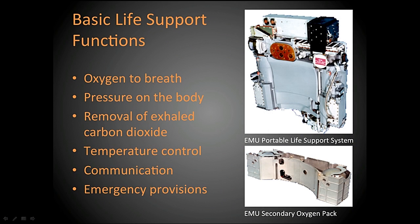The basic life support functions, as were mentioned earlier, are to provide oxygen for the crew member to breathe and provide pressure on the body. Right now we're at 14.7 pounds per square inch of air pressure. You need at least 2 to survive, and most spacesuits operate at around 4 or 5 pounds per square inch, so that has to be provided. We have to remove the gases that everyone exhales. Most of that is carbon dioxide, and it's a closed circulation loop, so it would go into the suit and come back around into the helmet again if we didn't get rid of it.